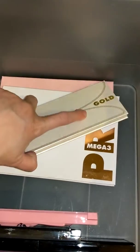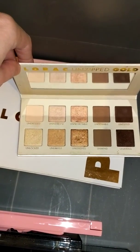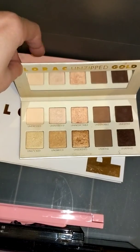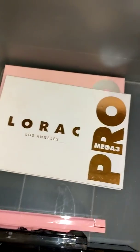And then the LORAC Gold Unzipped palette. This one's really pretty. I don't have a lot of gold toned eyeshadows. I have a lot of nudes, but not a lot of these gold bronzy shades. So I really like the quality of that, keeping that palette.